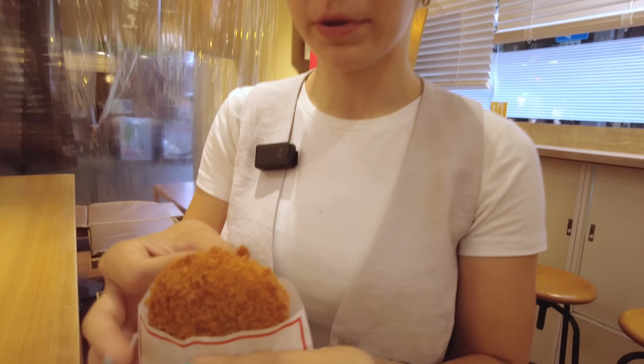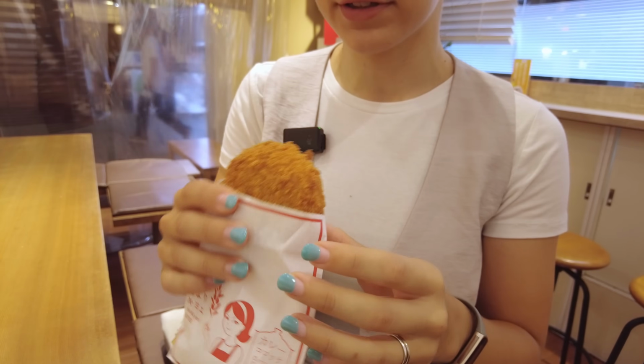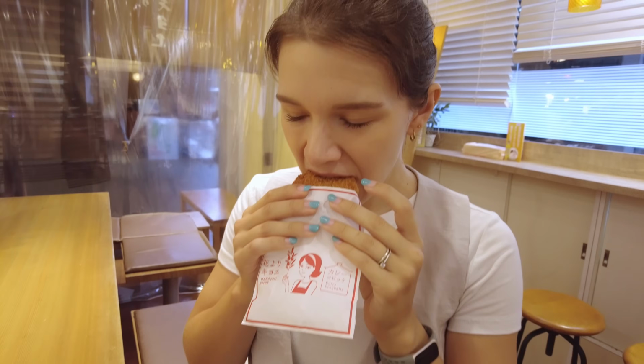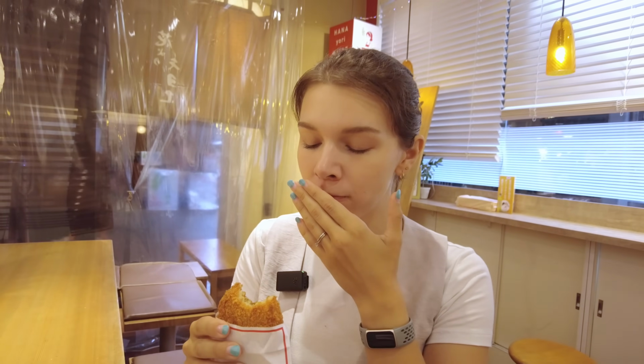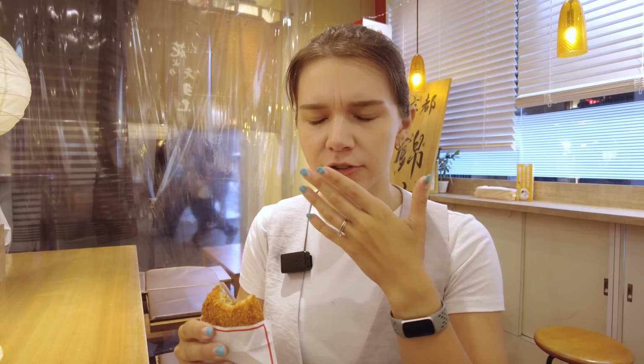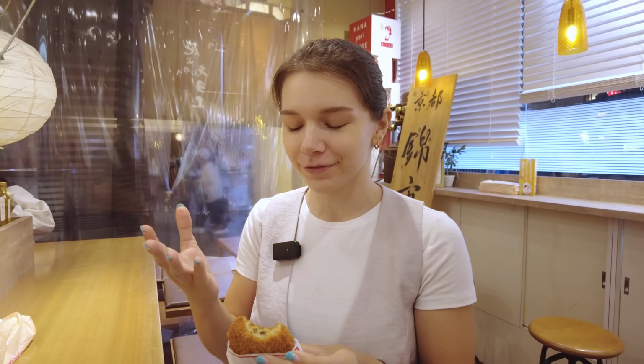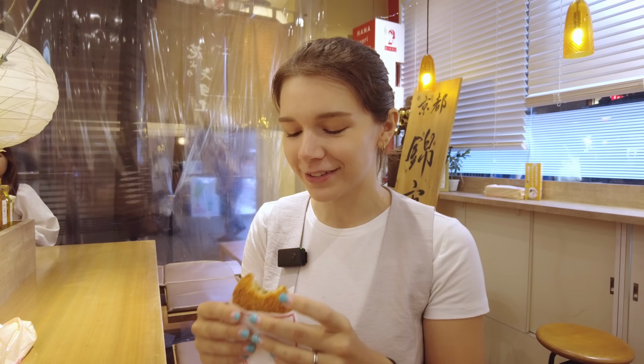Last is the curry croquette, and curry croquettes are more traditional, right? Yes. So I've had many a curry croquette in my time. Let's see how this one compares. They are really nice and freshly crisp, and obviously the oil is not too old. It's like a gentle light brown. Oh. That's really good. Sometimes the curry can be too strong, too overpowering, but this is more of a gentle curry flavor that doesn't take away from the rest of the food. So I actually really like this. I kind of want to eat this more.